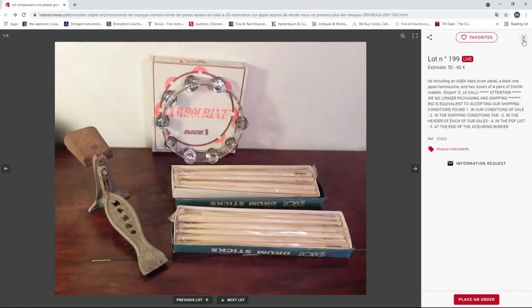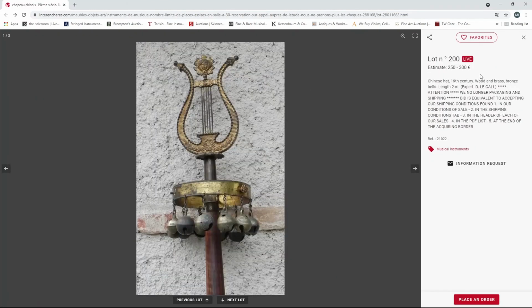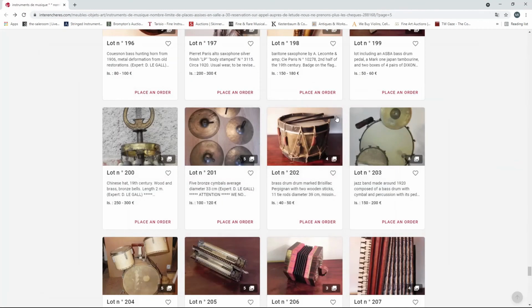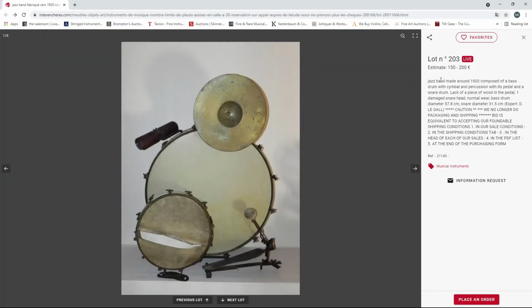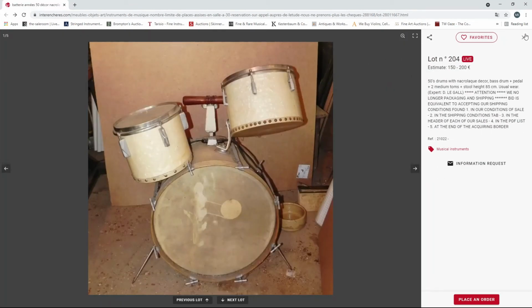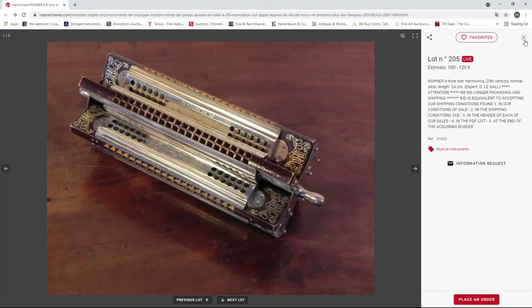Very old bass drum pedal and some sticks. Kind of Chinese rattle. 5 bronze cymbals. Bass drum with 2 sticks. Little mini jazz band from about 1920. A 50s drum set. Interesting. Hofner 6-tone harmonica.